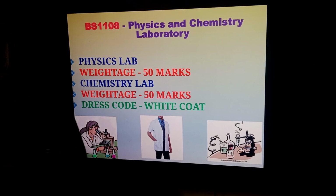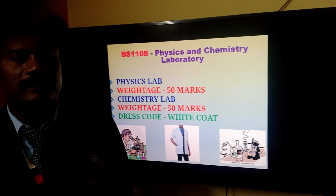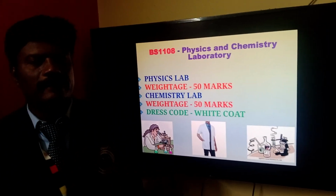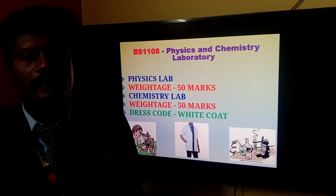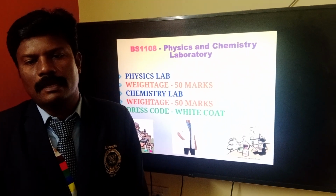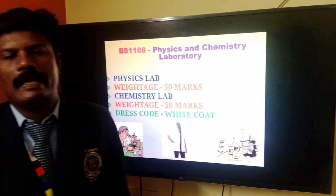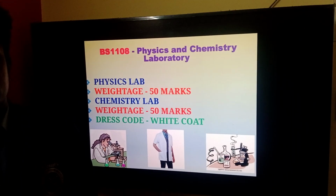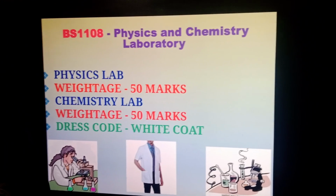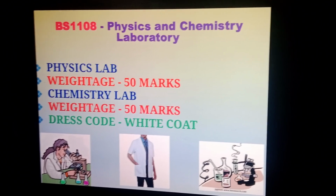Each lab, which means the physics and the chemistry lab, carries 100 marks, which means physics lab 50 marks and chemistry lab 50 marks, total 100 marks. These marks include your performance in regular experiments, record submission, viva, and model practicals. So your attendance, active participation, and submission of record on time are very important for your internal marks.